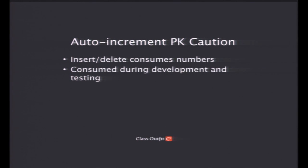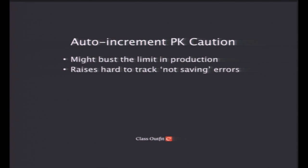Auto-incrementing primary keys, caution. Every time you insert or delete a record, you're using up one of your numbers, and if you've picked the wrong data type, you can hit the maximum. And very often I see that sites are consuming those while you're developing and testing, and then you deploy to production and you're already near your max if you've picked the wrong size.